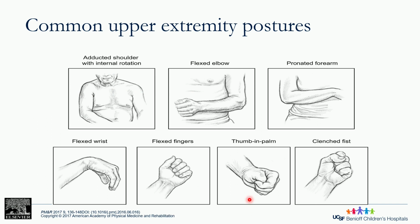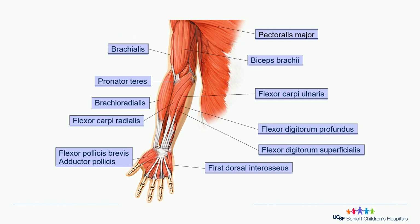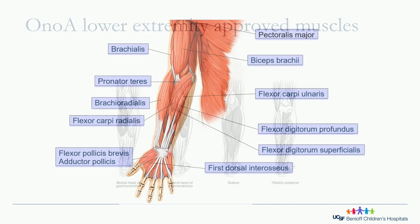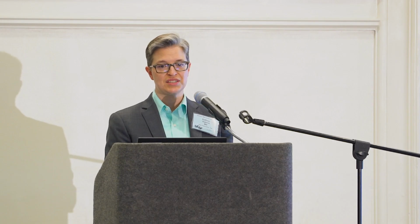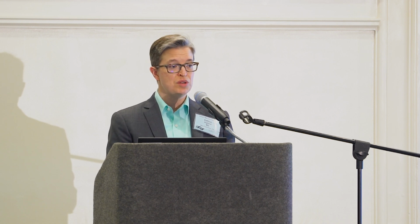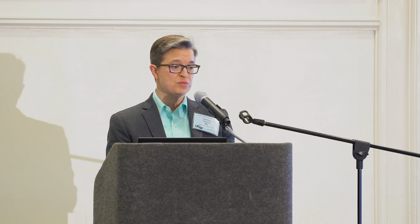Next, a little slide of some of the common upper extremity postures that we might see in people that we're treating, and muscles in the upper extremity you could inject, which, if you look at the slides, pretty much all of them. And the lower extremity, this is a more limited diagram. It shows the muscles that are officially approved in pediatrics for botulinum toxin A use. Does that mean that's all we inject? No, it doesn't mean that's all we inject. We'll take a look at the patient and say what muscles are causing trouble and treat those muscles. Very often, in addition to these, hamstrings and hip adductors are causing a lot of trouble.